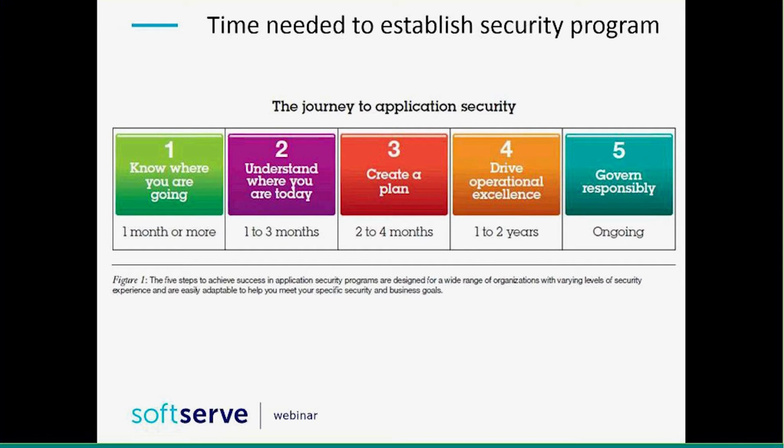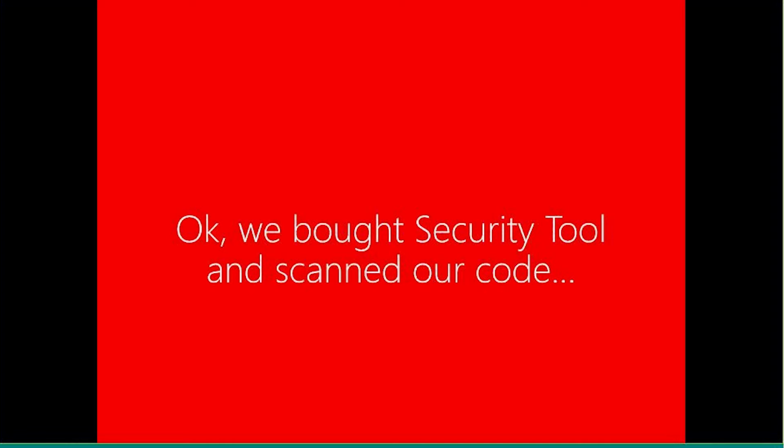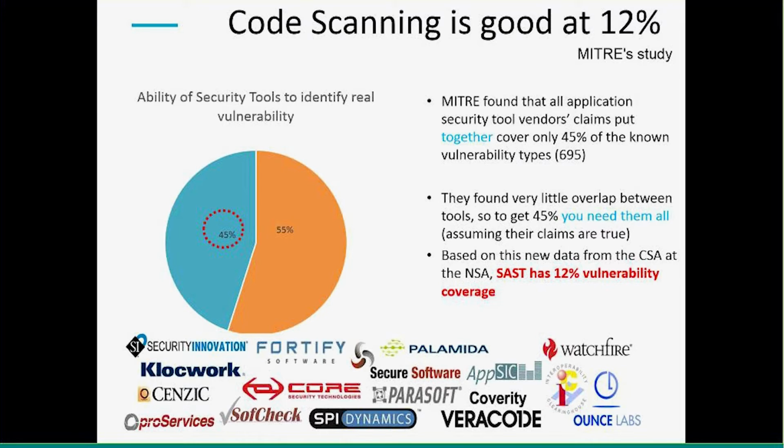We have experience with all this stuff, and we also face the situation when we talk with our clients and ask them, how do you do security? They answer, we bought an expensive security tool and it scanned our code. But the problem is that security scanning tools, on a code level as well as in a dynamic environment, are able to cover only 45% of known security defects. And to have this 45%, you should purchase all these security tools from this slide. So actual results for code security analysis show that each of these security tools is effective only for 12%.